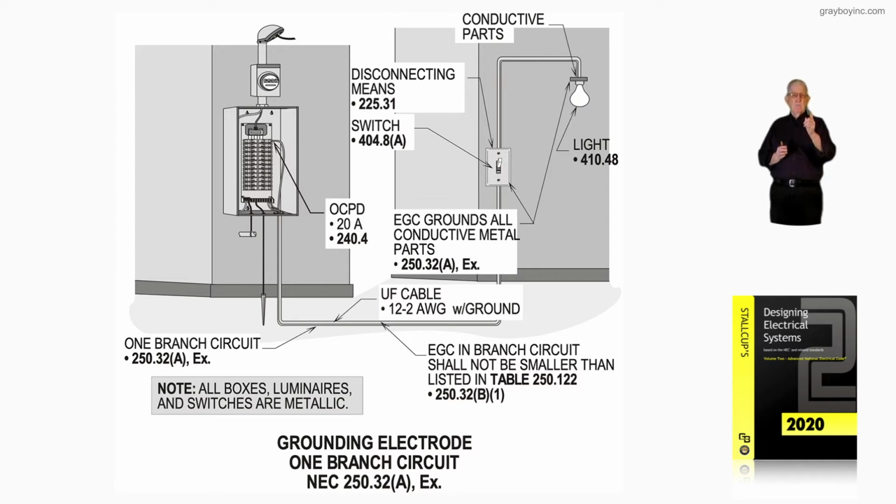Now, the main building is to the left, and the building to the right is a detached building. And we're only going to run one branch circuit out there. We may just have a light, as you see there, and it may be on a three-way. It may be a detached garage. Then you may have a three-way where you go out the back porch with a breezeway covered, and you'd have a three-way switch.